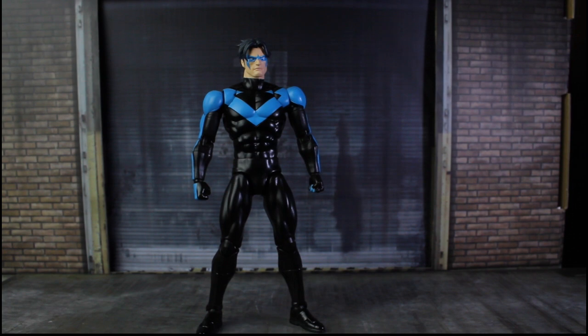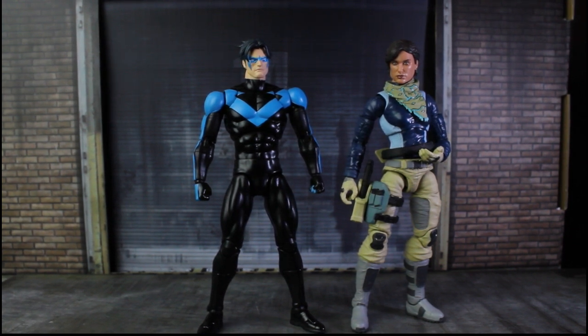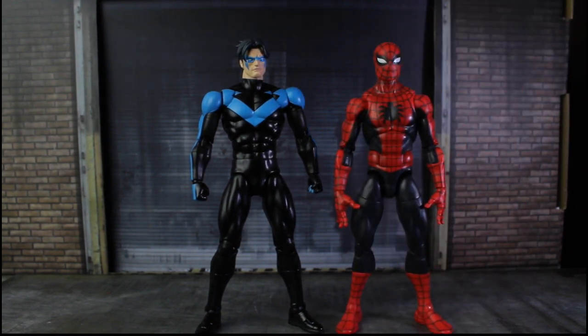And here he is next to a more average height 6-inch figure. This here's an Action Force figure. Damn, I forgot her name. But yeah, they're more close to the height right here. She's got a big head. All right, let me get one more guy. I'm going to look for a more normal height one. Here goes a shorter kid. Here's first appearance Spider-Man. Yeah, they're about the same height.